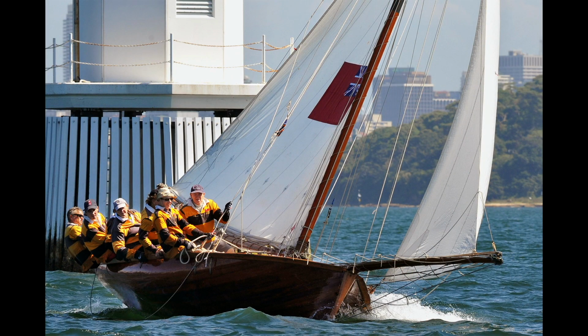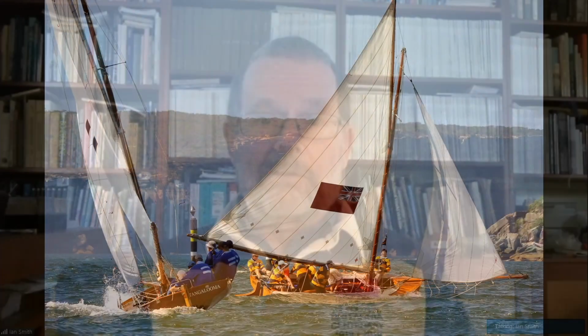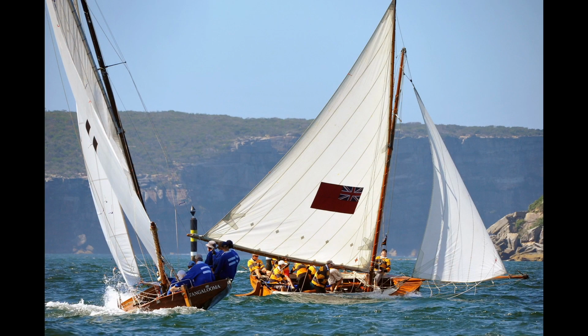We sail the boat hard, and it doesn't really matter if I damage that hull, and we did damage it once. We had an idiot yachtsman T-bone us, but I was able to repair it. But if that had been the original boat, it would have been a disaster for the nation. So it's a good situation to have the original and the replica, because the artefact itself is only half the story. The other half of the story is how it was used.